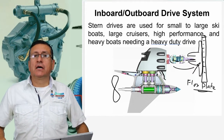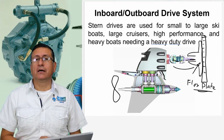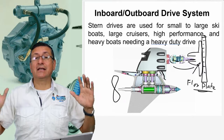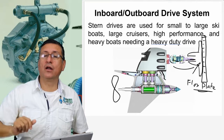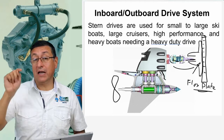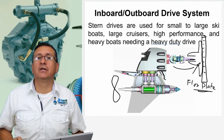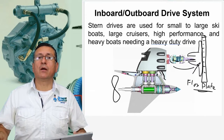In general terms, the sterndrive or I/O system, inboard, outboard, is more efficient, is widely used basically because you combine two excellent scenarios. The excellent outboard lower unit with the propeller outside and high RPMs on those systems, with the heavy inboard gas or diesel engine. This is a perfect combination. This is a perfect design. For that reason, it's widely used every day more and more and more.